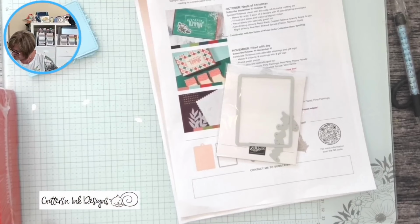I just dropped my one on the floor here. I keep a magnet by my desk so I can just grab my dies when they fall on the floor, because they fall on the floor like every day.